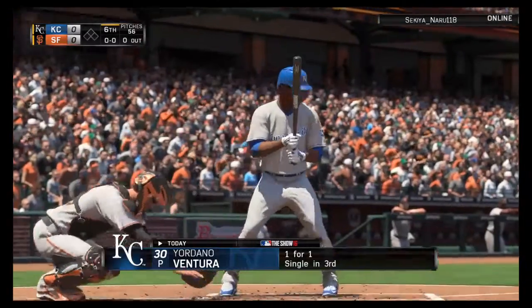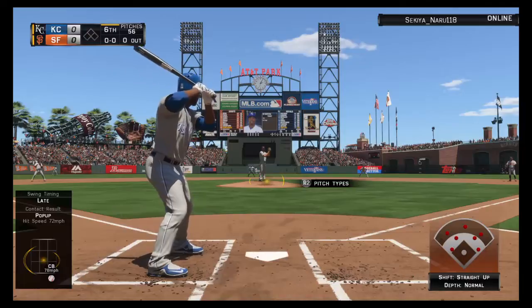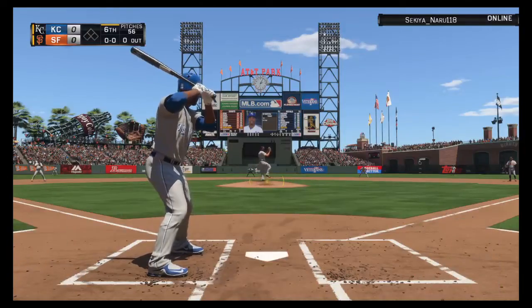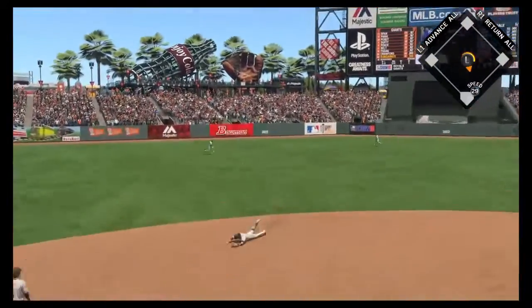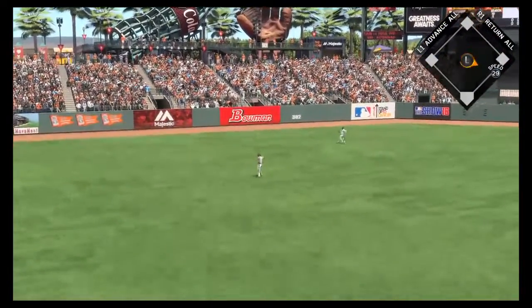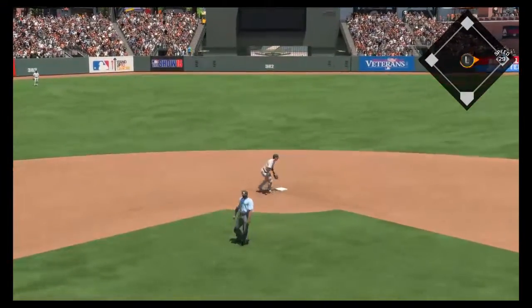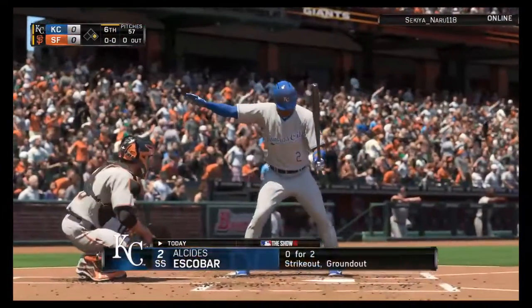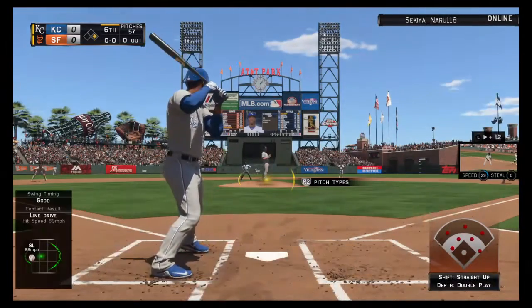Yordano Ventura makes his way to the box to lead us off in the 6th inning. The pitcher number 30, Yordano Ventura. Looped out towards short. A dive, but he can't get it. It's through into the outfield. Alcides Escobar will try it again. He's grounded out and struck out in 2 trips.